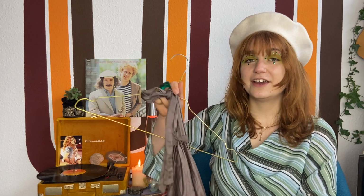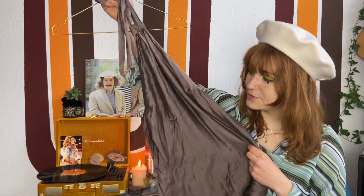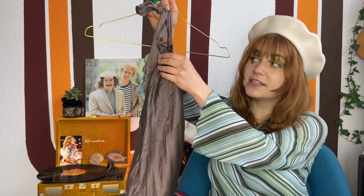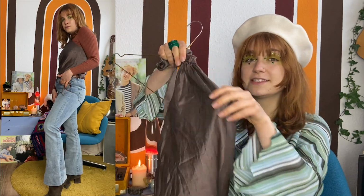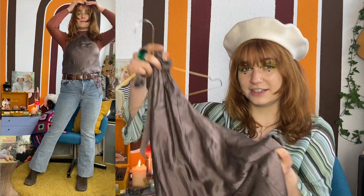And then I layered it underneath this gorgeous 70s vintage shirt. I absolutely love this. This is a silky top. Tops like this that tie around your neck were super popular with 70s fashion. For pants, I really wanted to keep it simple with a pair of light washed flared jeans.